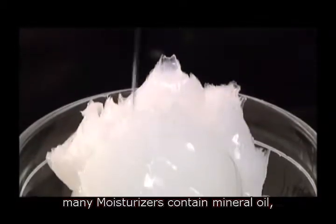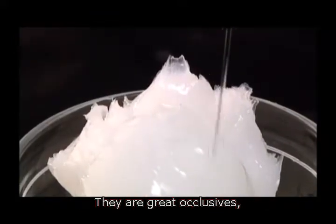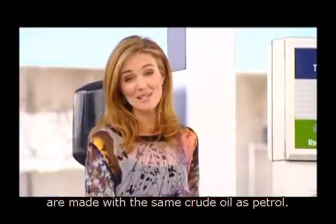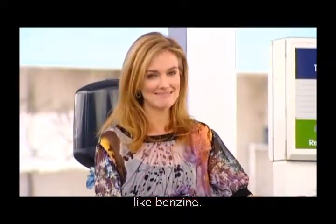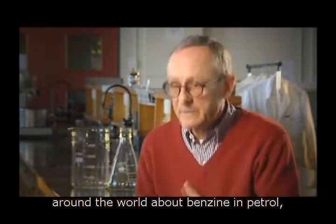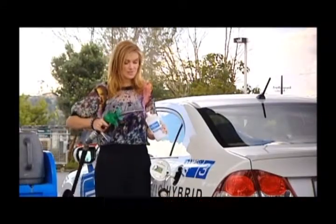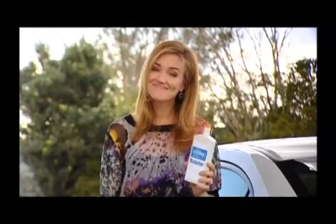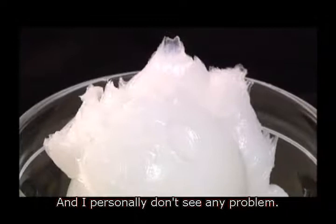Cheap or expensive, many moisturisers contain mineral oil and its thicker cousin, petrolatum. They're great occlusives, but are they safe? Mineral oil and petrolatum are made from the same crude oil as petrol, so there's concern that they could contain the same nasty impurities, like benzene. Benzene can cause a specific form of leukemia, and there's a lot of concern around the world about benzene in petrol and breathing it when you're filling up your car with petrol at the petrol station. But cosmetic-grade oils are much, much more highly refined than petrol. The amounts of benzene in petrolatum are very, very tiny, and I personally don't see any problem.